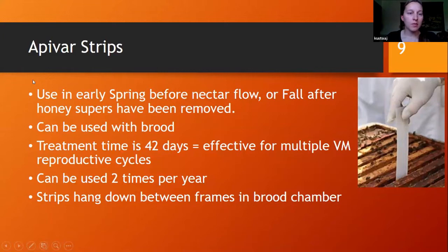So Apivar strips, it's recommended that you use them in the early spring. And when I say early spring, I mean early spring, because it is a 42-day treatment. So if you do choose to use this treatment, this would be something that you would put in your hive the very first day that you can get back into your hive. It's effective because it's a 42-day treatment. It means it's effective for multiple varroa mite reproductive cycles, and that's the benefit of it.